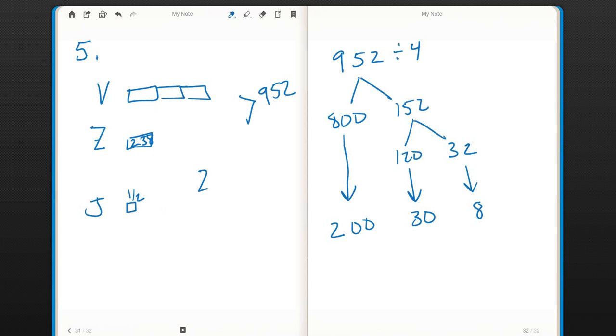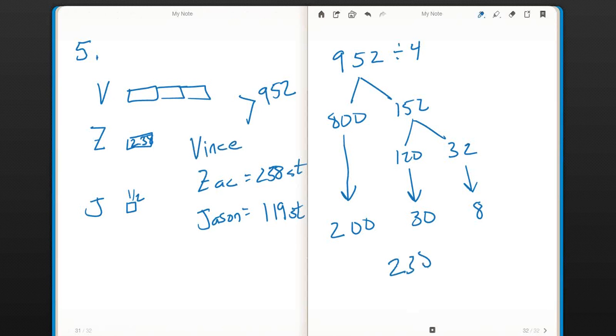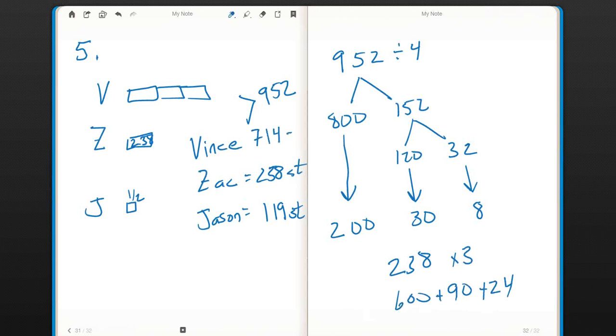So Zach has 238 stickers. J is Jason. Jason had half of that many, so that would be 119 stickers. Again, a little mental math there. Vince has 3 of these. 238 times 3 is going to be 690 and 24. 714 stickers is what Vince has.